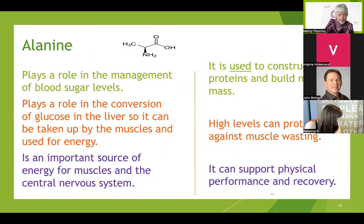Now, another slide before I give you what I think is the interesting picture. So these are just words, and then I'll give you a picture. So this is somewhat repetitive, just to make the emphasis that it's playing a role in the management of blood sugar levels. And this management, the role that it plays is done in the liver. And this is what I'll show you a picture of. And a lot of the studies about it involve the relationship between the liver and the muscles, although alanine is important in other tissues as well.